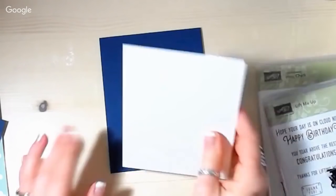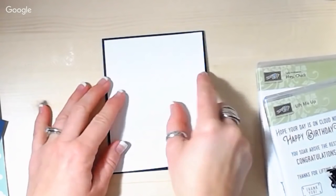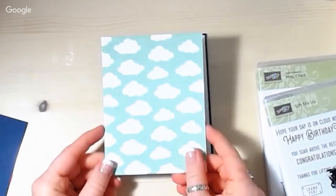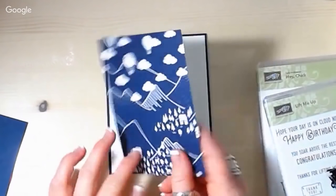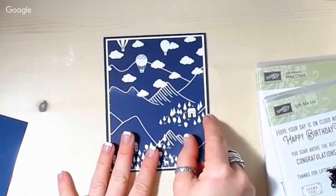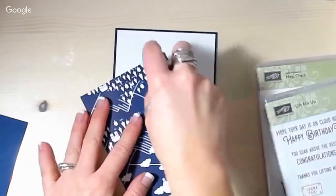Okay, so I'm going to layer down this piece of Whisper White cardstock and just center it. And then I have a piece of the Celebration paper. This is the Up and Away Celebration paper. It's a really fun, cute paper. You could really use either side. If you wanted to use this side, you totally could, or you could use this one. This is the one I'm going to use.